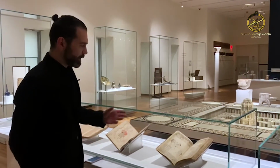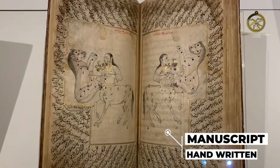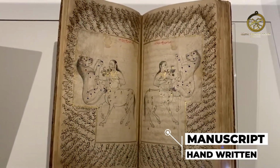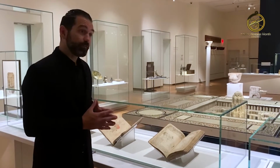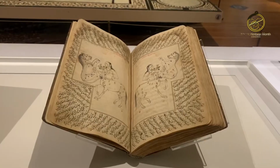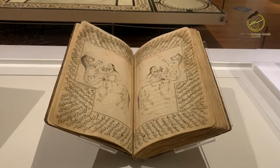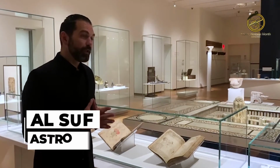Well, what we're looking at here is a manuscript. It's a book, and literally a manuscript means something that is handwritten. So it's a handwritten book that was produced in Iran in the 17th century, in the mid-17th century. However, the manuscript contains a text that was written in the 10th century by an astronomer, a scientist named Al-Sufi.